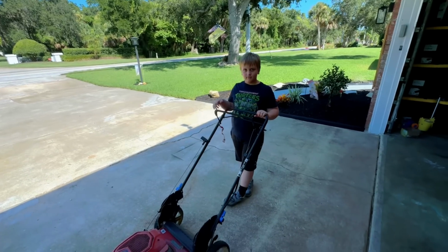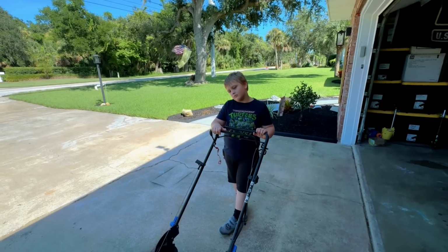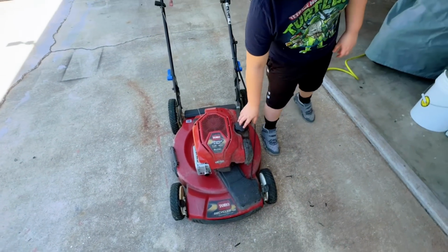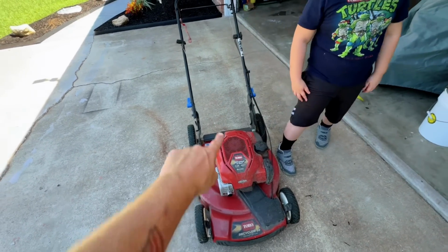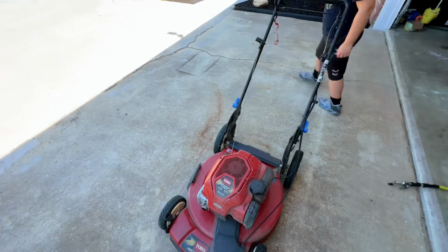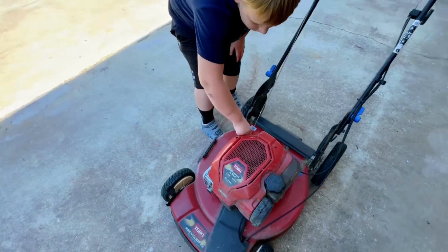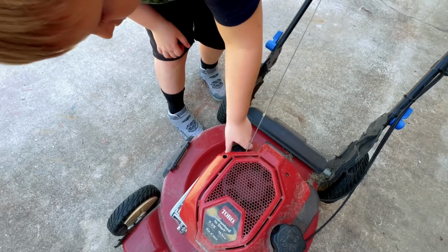All right, so what I want you to do is check the oil. Do you know where the oil is? That's where the gas is. That's where the oil is. So go on that side and unscrew that and pull it out. Yep, that's it. It's just a half a turn. Now lift up.